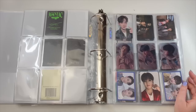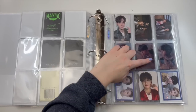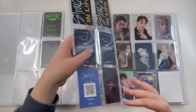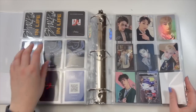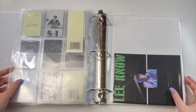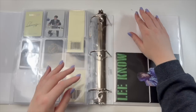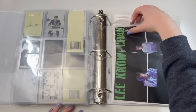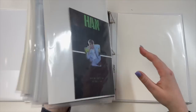And then this is just the random Stray Kids page of things that I have been gifted, unit cards, the lenticulars. I have Chanlino and Jisung, and then just other things. This is Chan POB, Jisung POB, but yeah, just a bunch of random stuff. And then I have the foldouts for, I think, Chan is back here. Yeah, he's back here. I should put these in my Prism Platinum binder. So, I'll do that. But yeah, that's it for this binder.